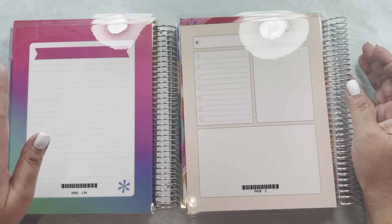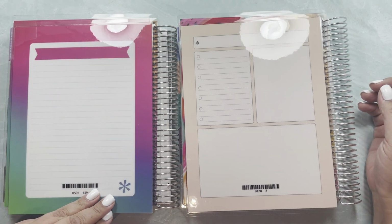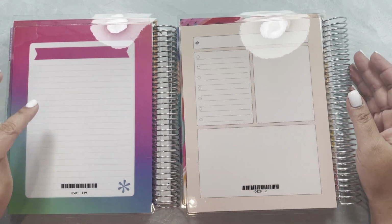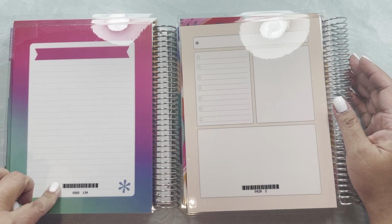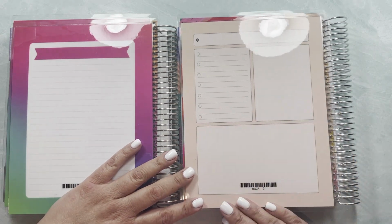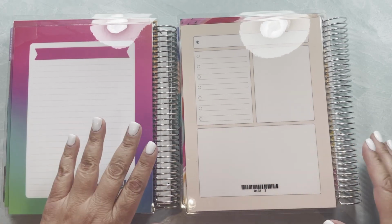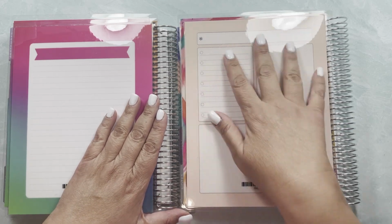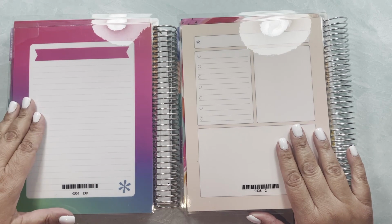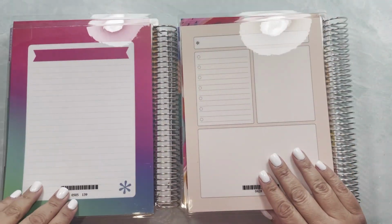So anyway, Erin Condren changed this back cover section, and I think I love it, because this was just a lined page, and this one is more like a dashboard page, and I think I can do a lot more with this one than with this one. I don't do much with them anyway, but now that it's this format, I might just try and go ahead and do it. The other thing is I never personalize my planners, as you can see.